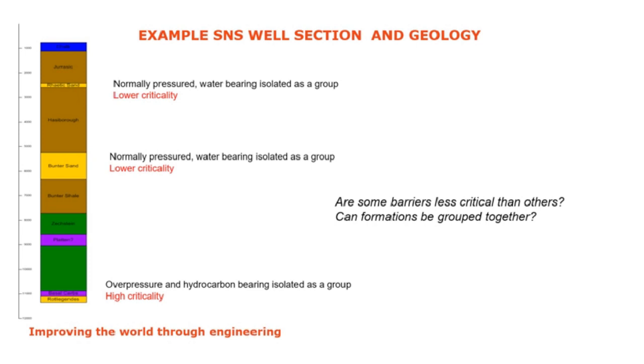And then down finally into Rotliegendis, where the hydrocarbons are overpressured, probably not overpressured now because the well has been sucked dry, but high criticality, it potentially could pressure back up and become hydrocarbon bearing. So that's the key area that needs to be sealed off. So what we'll do is we'll look through where we set these barriers in this well as an example of how you would go through an operation.